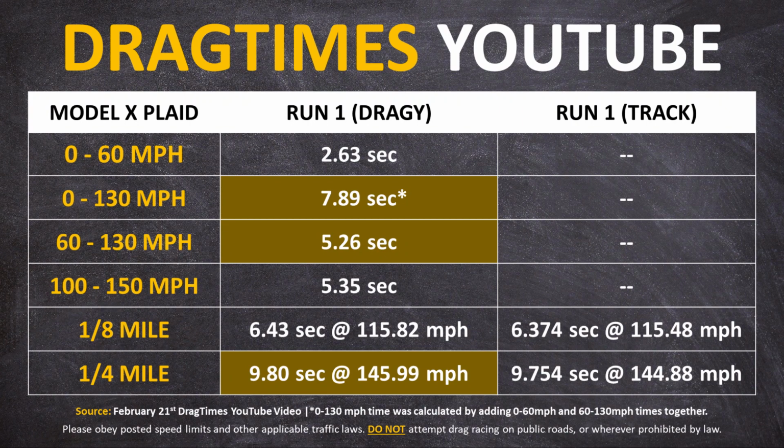When it comes to just how impressive the Plaid Model X is beyond 60 miles per hour, in a February 21st Drag Times YouTube video, they were able to achieve with the Plaid Model X in their first run with a Dragy device, a 60 to 130 mile per hour time of just 5.26 seconds.